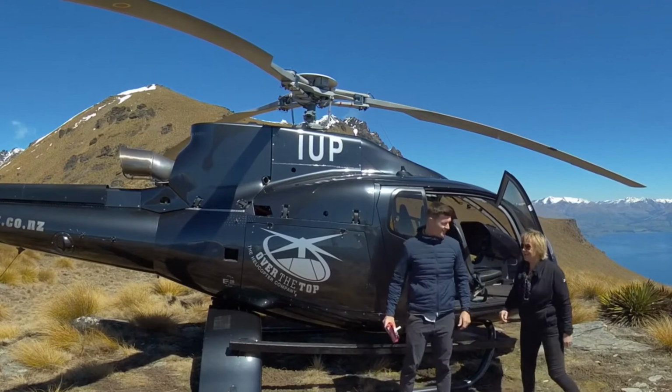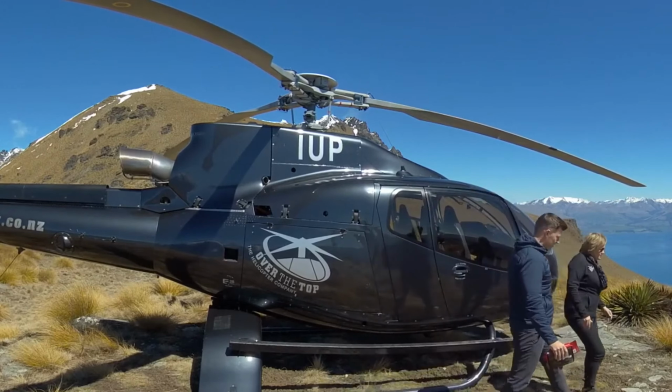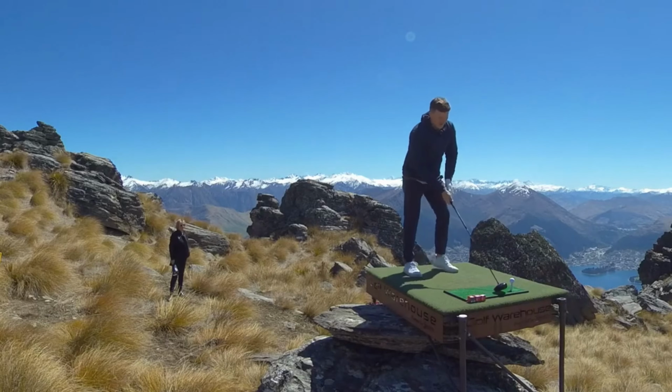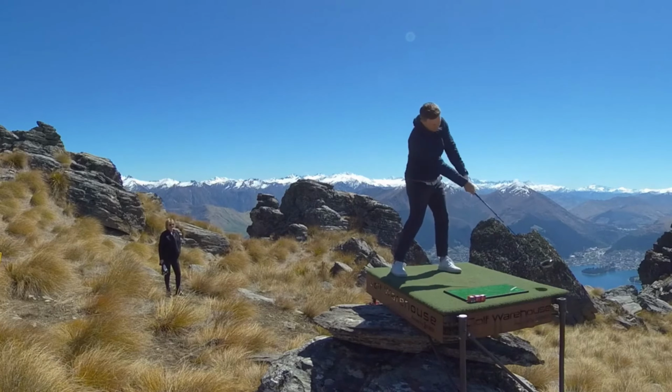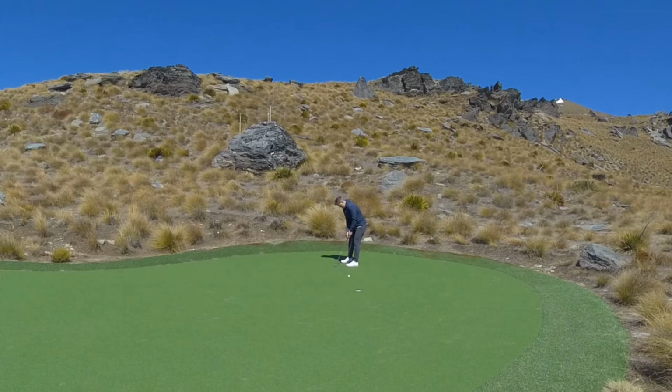Number 3, heli-golf Queenstown. Now, this is something really special. It is your chance to elevate your golfing experience to the next level. Fly in a helicopter up the mountains to 4,500 feet, located across Queenstown overlooking the lake. Then tee off from the mountaintop surrounded by some of the most stunning landscapes New Zealand has to offer.